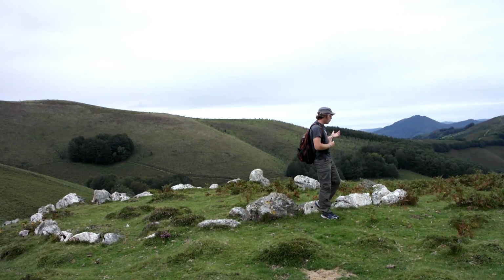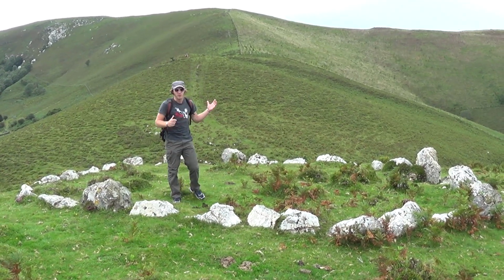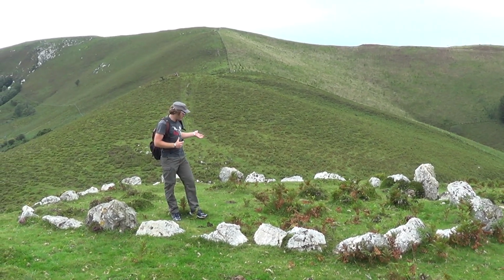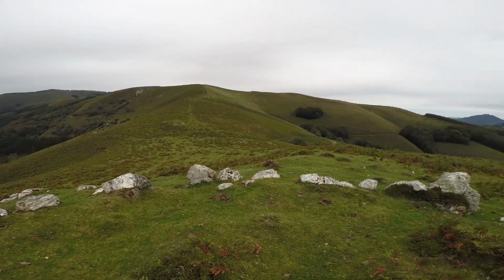And as we visit more of these stone circles in this part of the world, we notice how they're a lot different to those in the UK. The ones in the UK are huge, usually 60 metres or even 100 metres, whereas these ones tend to be between 3 and 10 metres across. This one's probably 6 or 7, made up of about 30 stones.